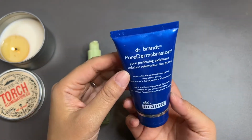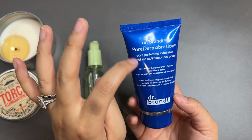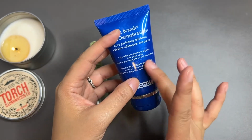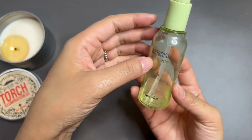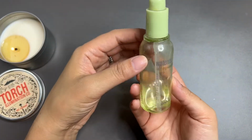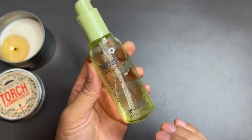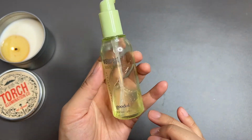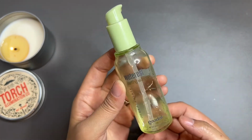This one was just okay. I got it in a BoxyCharm, and if you don't like that feeling of the grit and the micro exfoliants, you won't like this. This is the Goodall Lasting Water Oil. This is just one of those things I would use for moisture, and everything in this line smells amazing. It's a Korean beauty skin care brand that was well priced, and I love their stuff.